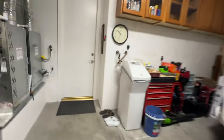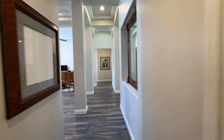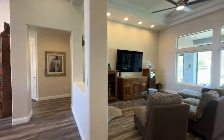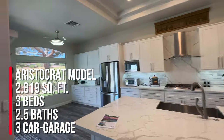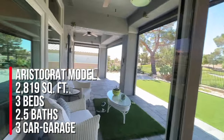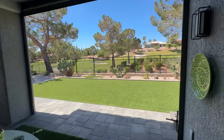Okay, let's go back in the backyard and enjoy those views. So to summarize, we're over here in Sun City Summerlin, a 55 plus active adult retirement community, located just right off of the 215 and Lake Mead Boulevard. This home's floor plan is called Aristocrat and has 2,819 square feet with 3 bedrooms, 2.5 baths, and a 3-car garage with a lot size over 8,200 square feet.